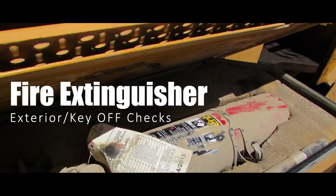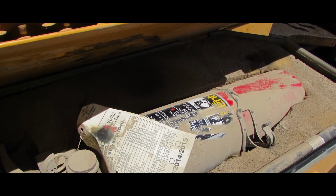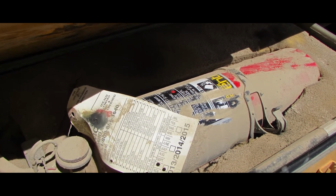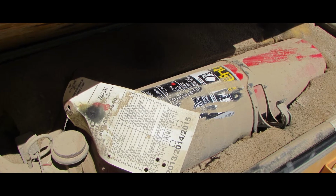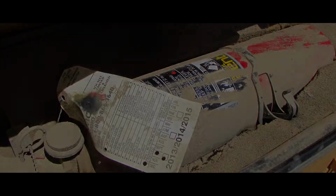If your machine has a fire extinguisher in a designated box on the outside of the cab, make sure you can access it as needed. Of course, they should be in working condition and tested according to the standard. When you're trying to put out a fire, it is not the time to discover that the extinguisher isn't working or that you need a key to unlock it.